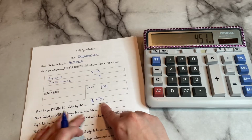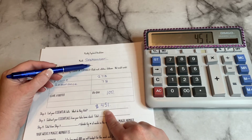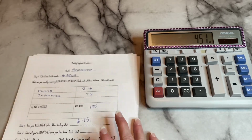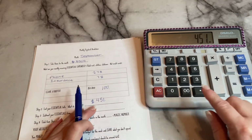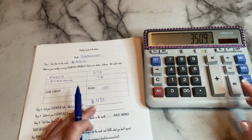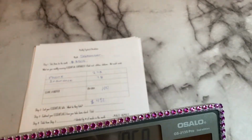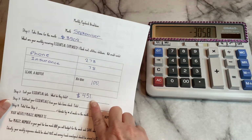Okay, now what you're going to do is take your total from your essentials and subtract it from your monthly income. Remember, I get paid once a month, so this is for a monthly paycheck. So I'm going to take my amount and subtract it from my check, and I come up with $3,058. That goes in this line.